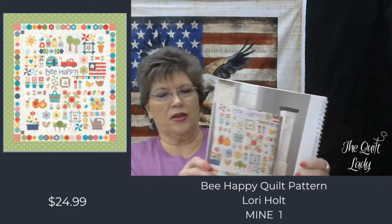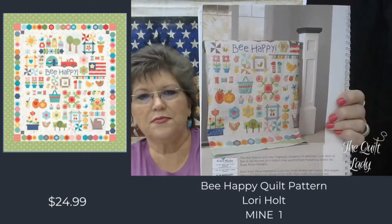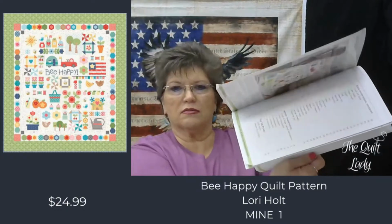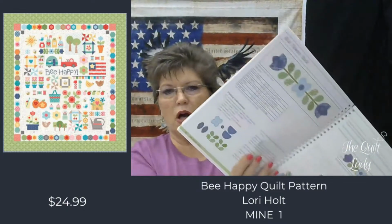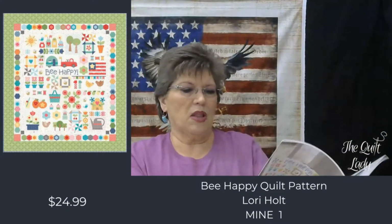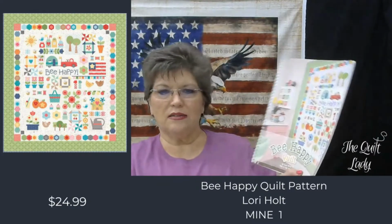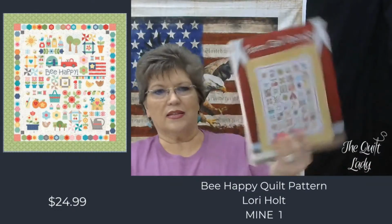Here's another picture of the bottom of it. It's a very nice colored book, with colored patterns in here, and it gives you a block by block breakdown and how everything is put together. So $24.99. And this is Mine One for the Be Happy. Okay, next one.